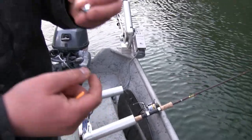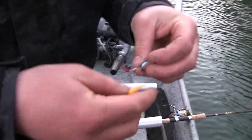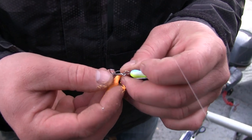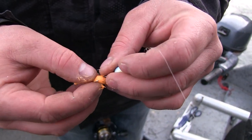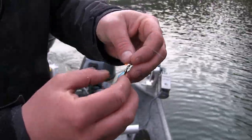Now I'm gonna take my hook. I'm just gonna hook this on the hook here. I'm gonna hook it once. I'm gonna bring it back over. I'm gonna hook it twice. And I'm gonna kind of mold it down. Okay. That's perfect.